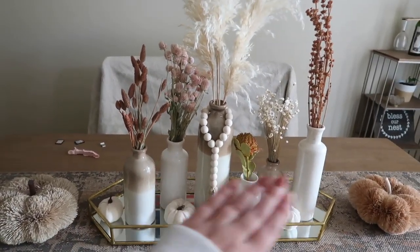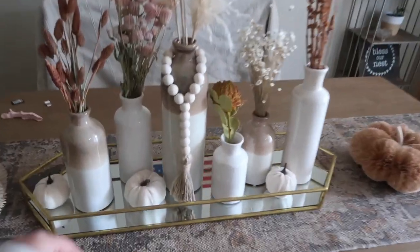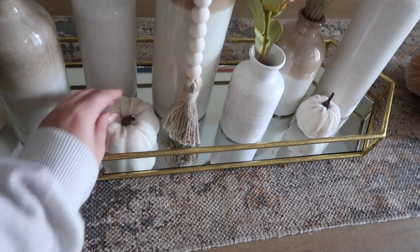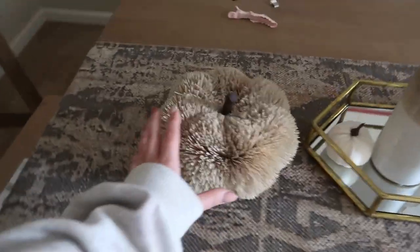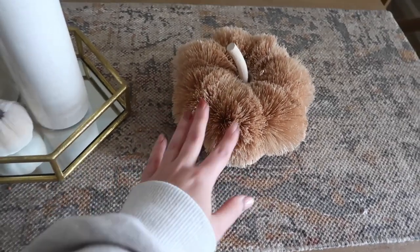So this is what stays on our dining room table normally. I completely switched it out and this is all year round. But I just added these little pumpkin guys. And then I have these pumpkins from last year. They have kind of a wood effect and I like that they don't match. I think it's really cute.